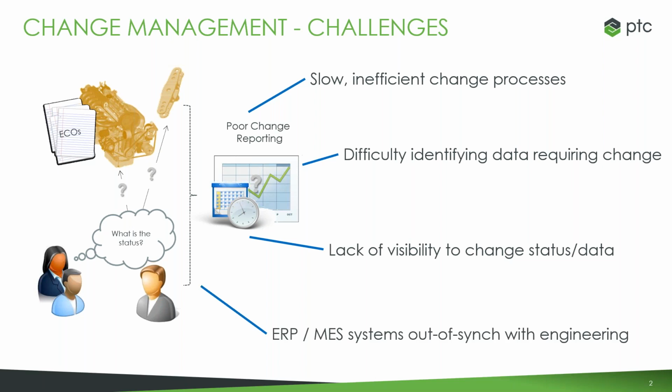And the last big challenge is there is a general out of sync as far as the ERP and the MES systems are concerned between engineering for when these changes happen. So within the engineering, within the design phase, something changes and it's not really apparent to your ERP or MES system, which is causing that disconnect and it's causing a lot of unnecessary rework.